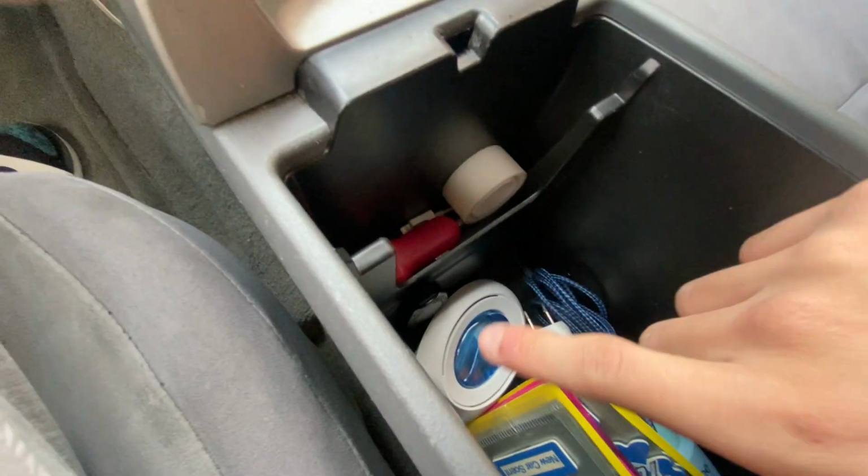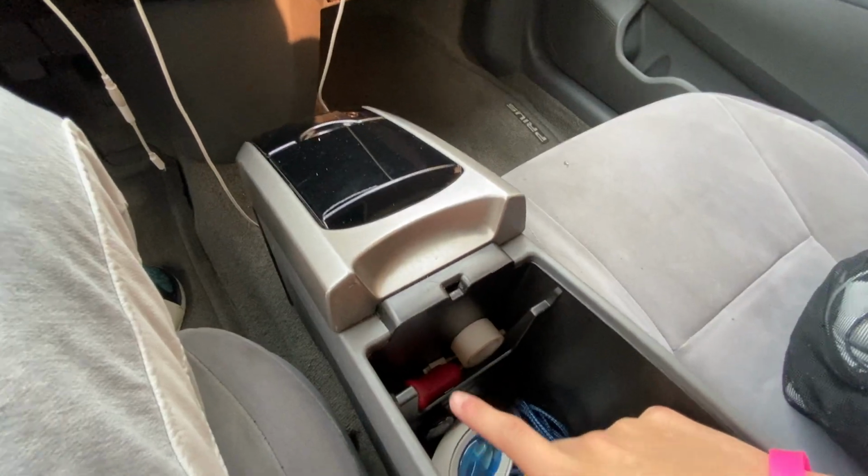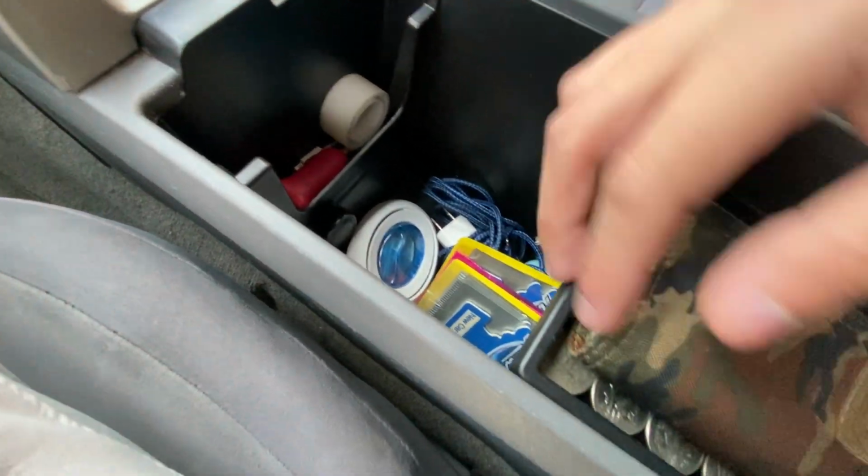And as you guys can see, the cigarette lighter, the power outlets, I am planning on upgrading those to USBs. One there, and I think there's one in here. Yep, there's one down there. I am planning on upgrading both of these outlets to USBs. I think that would be pretty nice.